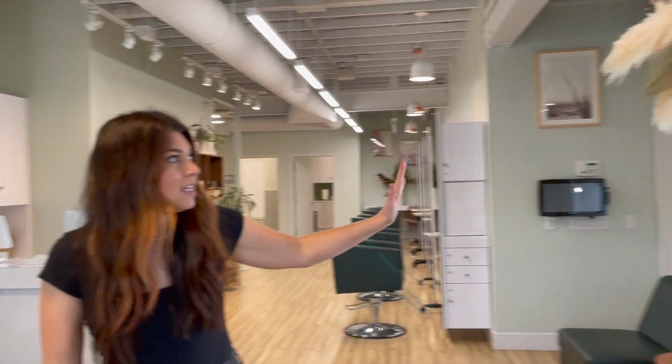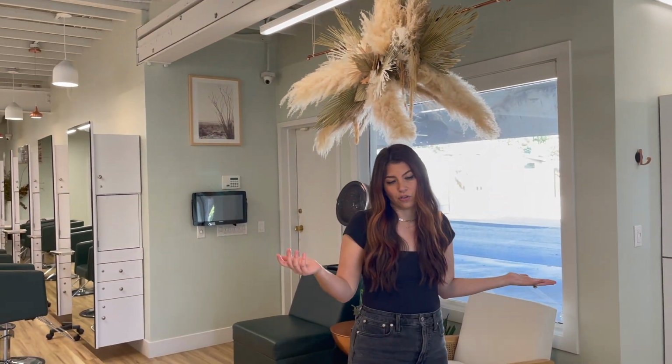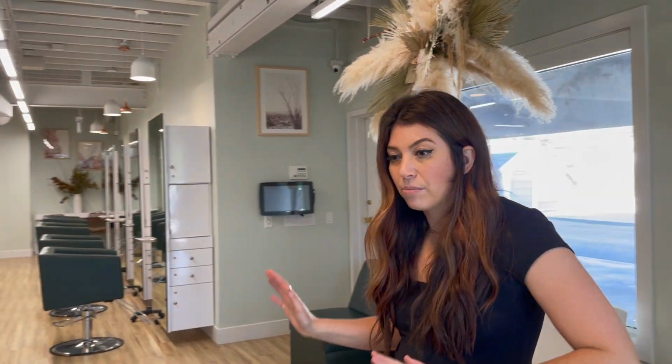So obviously when opening up the salon, we want to make sure we turn on all the lights and we open up all the blinds, because at night we shut down the blinds, but we want to open it up so we get everything as light and bright in here as well. I check and make sure everything is in place and the floors are clean.